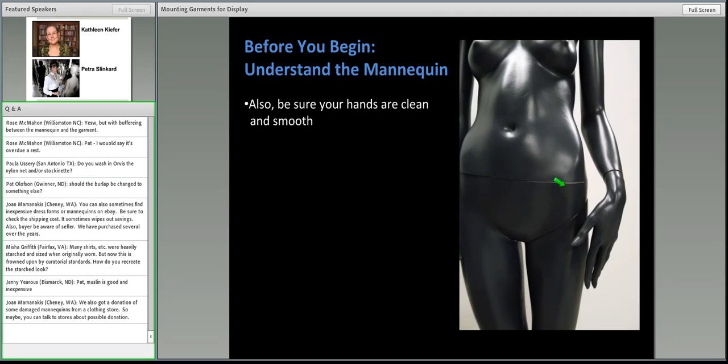This mannequin image shows a feature that I like in mannequins, this join right here across the hip. It can be really useful, as Petra showed, for changing the height of a mannequin. So if you're shopping for mannequins, you might want to consider ones that have that feature. Many of them are solid there. All mannequins, though, have arms that come off and, for the most part, hands that come off. And I'll show you some examples as we go on where that's really critical.